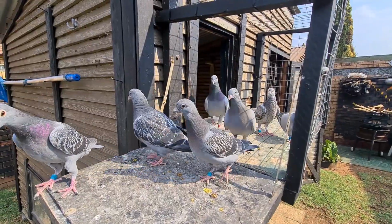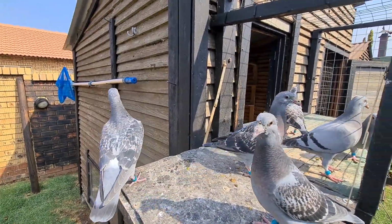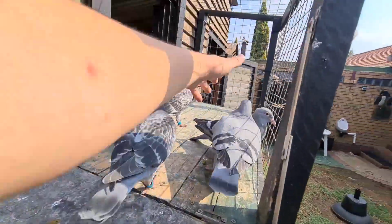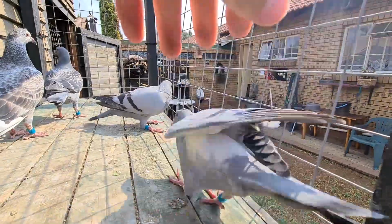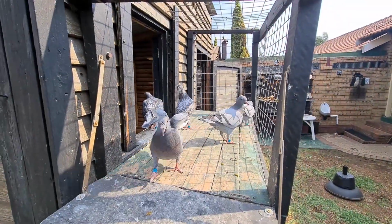And one little bad thing about my loft is because I have old birds and young birds together, I have to wean my little ones at a little later age. As you guys can see, most of my young birds are already fully grown under the wings. That one's a little wild, but they are all fully grown under their wings.